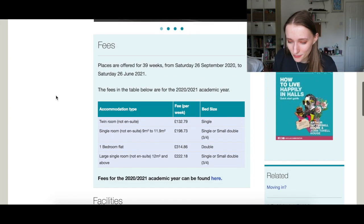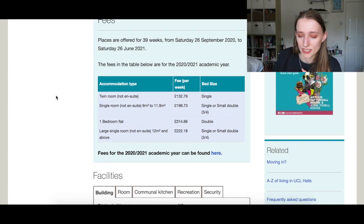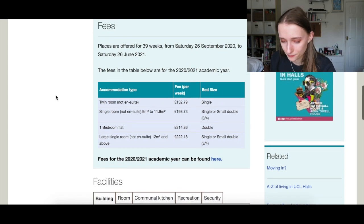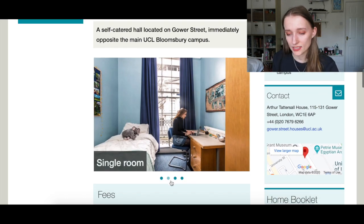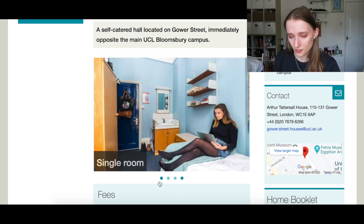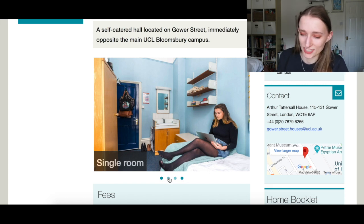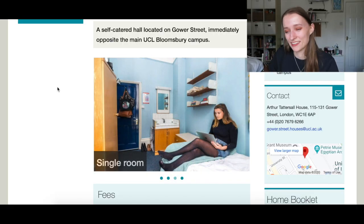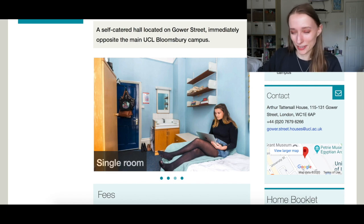But you're paying £198.73 for this single room. Again, they didn't have an accommodation tour or a 360 tour, but this is the sort of size of the room, and you're paying £200 a week approximately for it. So obviously not great, but it's London, so 6.5. Most of these seem to be at the 6.5 mark, don't they?